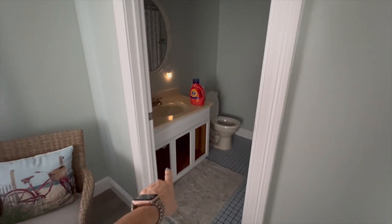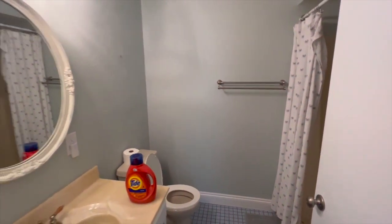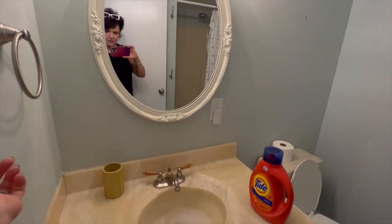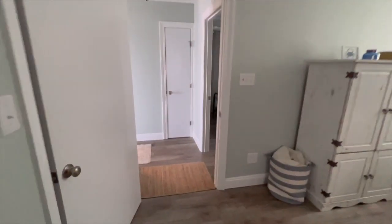In the bathroom, it needs three doors, and there's a leak in the shower. We'll get that done. Let's see if these lights come on. There we go. It looks really cool. Got a new fixture up there. All the fixtures were gold, and they put the nickel on there, which I like the nickel better. It's brighter.